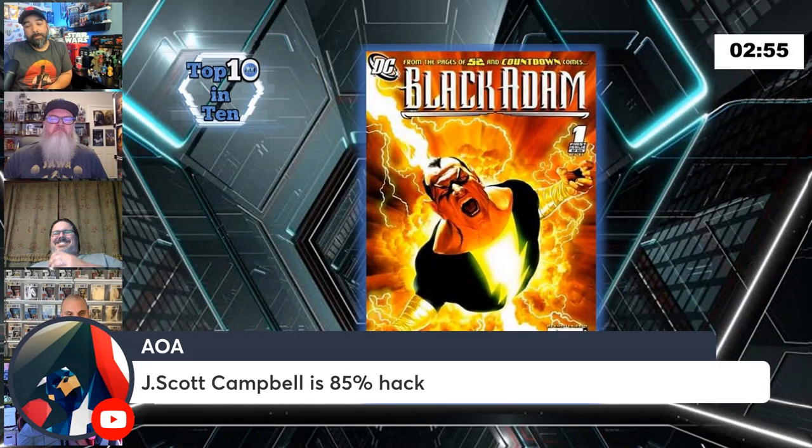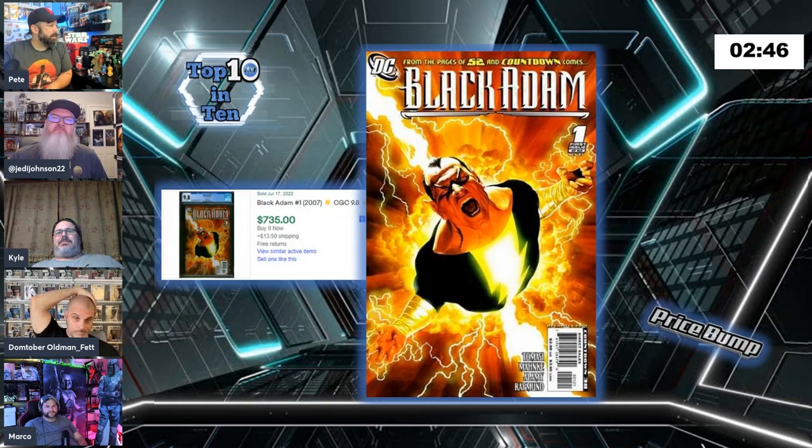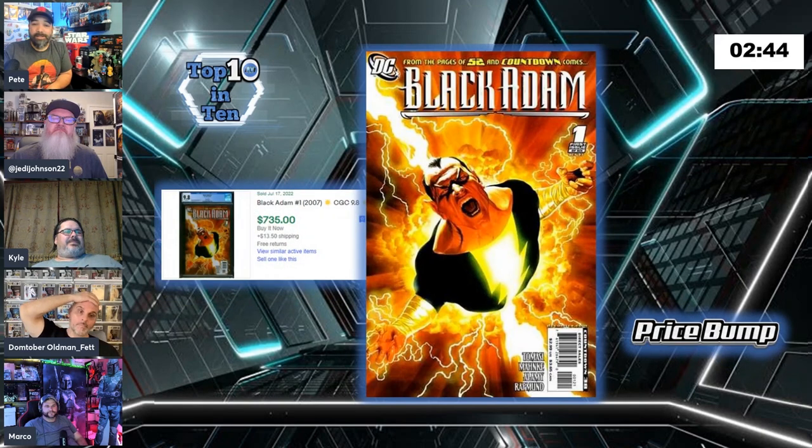I love this cover. I do like this Alex Ross cover. I do not have it. Kind of wish I did. And it's a 1 in 10, which is not a high ratio incentive, but $735 is a significant increase over where it's been these last couple of months. Maybe people are getting excited for this movie.